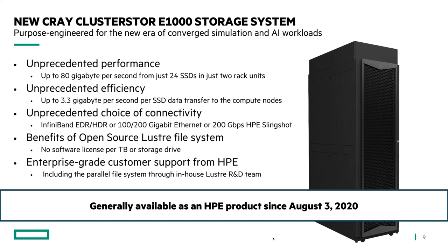And we're really happy about that because if you look at innovation, innovation is always invention and adoption. We invented a great product, but if it doesn't get adopted, it really doesn't benefit anybody. So we're really happy with the adoption of the Cray ClusterStor E1000 system. And we think it's the unique combination of the 5 bullet points you see on slide 9.